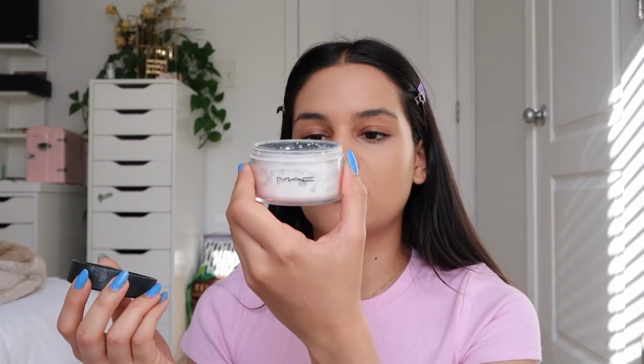I can get ready and hang out and put things away. But in the real world when I'm getting ready, I'm usually running late, so I get ready, I throw stuff all over my room, and then I have to go. So I'm going to set my skin. I have the MAC setting powder right here. I think it's just called the Set Powder.